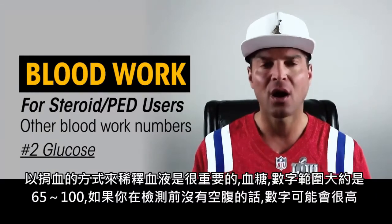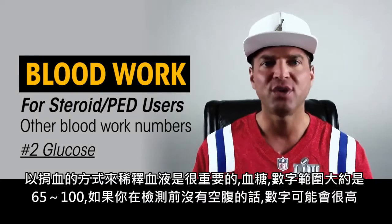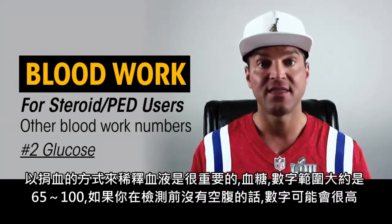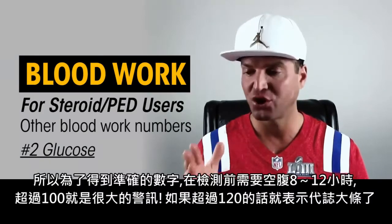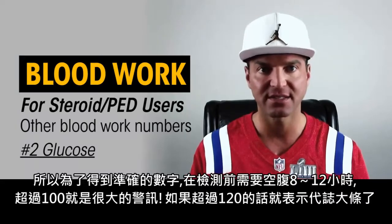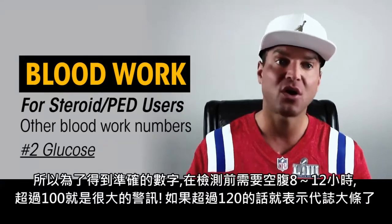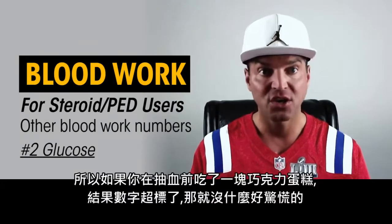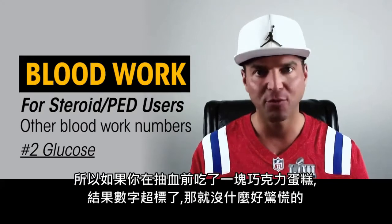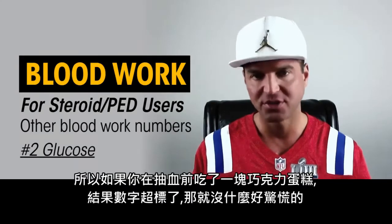Glucose. Now, we're looking at about a 65 to 100 range here. If you did not fast prior to your test, this may come in high. So to get an accurate number, you need to fast a good 8 to 12 hours before you take this test. Anything over 100 is a huge red flag, and figures over about 120 are a sign of something serious. So if you ate a chocolate cake before getting your bloods and your numbers came in over, there's nothing to be alarmed about. So just keep that in mind.